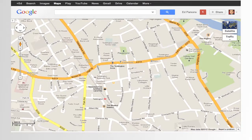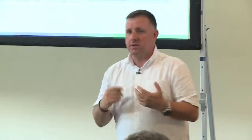I want to free us from that and say the future is not driven by cartography that was controlled by paper as the medium, and we're no longer stuck with that. Here's an example of the map of my home in southwest London, in Teddington. Now this map, even though it's a standard web map and we're very familiar with it, is unique to me. I'm the only person that sees this map. Likewise, if you've logged in using your Google account, you will not see this map. You will see a map that's specific to you.